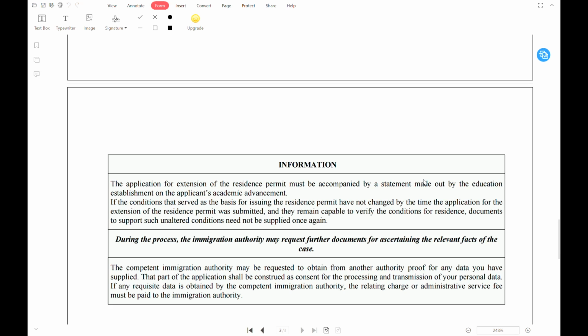But if you are not a scholarship student, you have to write the amount, and I believe they will ask you for a bank statement. You have to go to your bank, collect a bank statement, take it to the embassy and show them to see if you can take care of your studies.